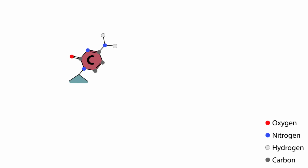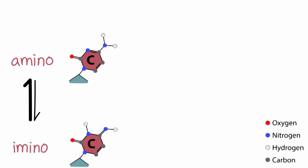Okay, so in the case of cytosine, typically it's in its amino position, but under rare circumstances, it can change to this imino position. Okay, and what I want you to note is that when it changes, its hydrogen bonding pattern changes. Okay, so here it's got acceptor, acceptor, donor. But when it changes, it suddenly becomes acceptor, donor, acceptor. Okay? And that's going to change who it's going to base pair with.